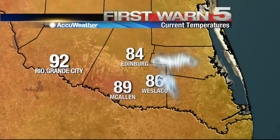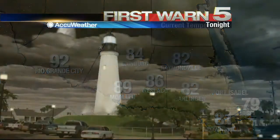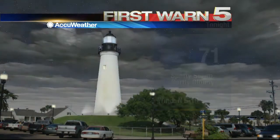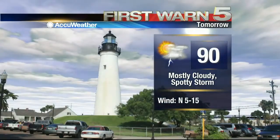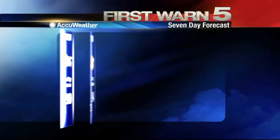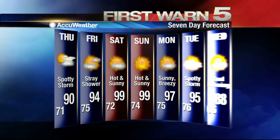Temperature-wise, here's where we are right now. Upper 80s, still low 90s in Rio Grande City. The coast is at 79. So for tonight, maybe a shower or thunderstorm, especially near the coast, and the same thing for tomorrow. For the most part, it's a dry day, but there'll be more clouds around like we've seen this afternoon, and an isolated shower or storm possible. The closer you are to the coast, the more likely you are to see that.